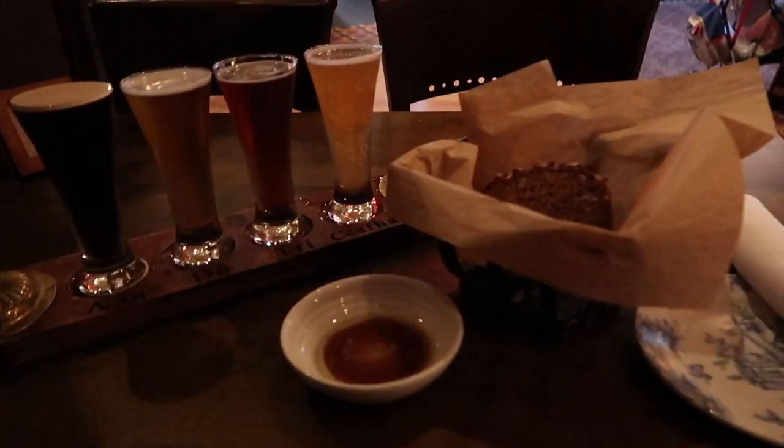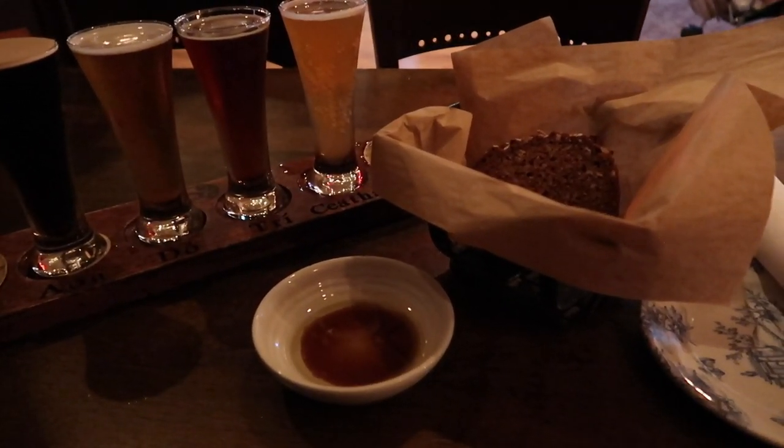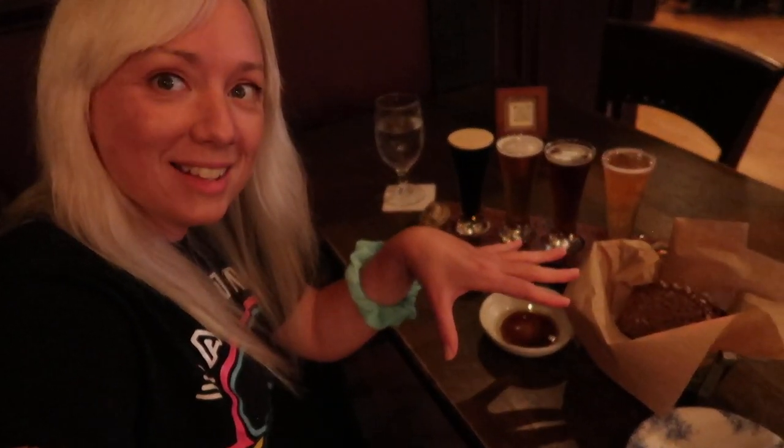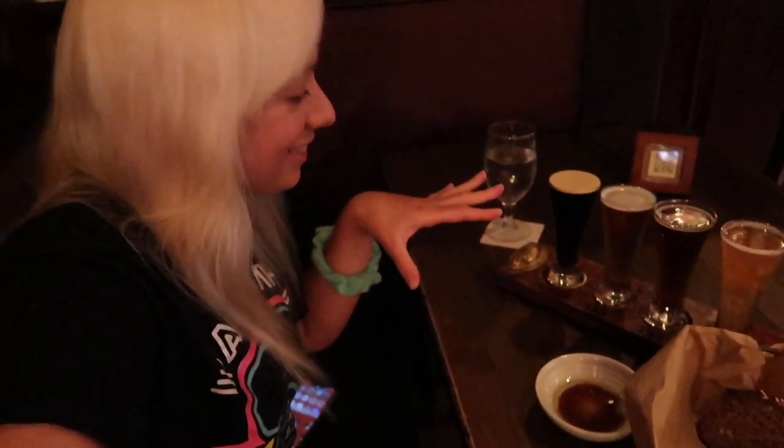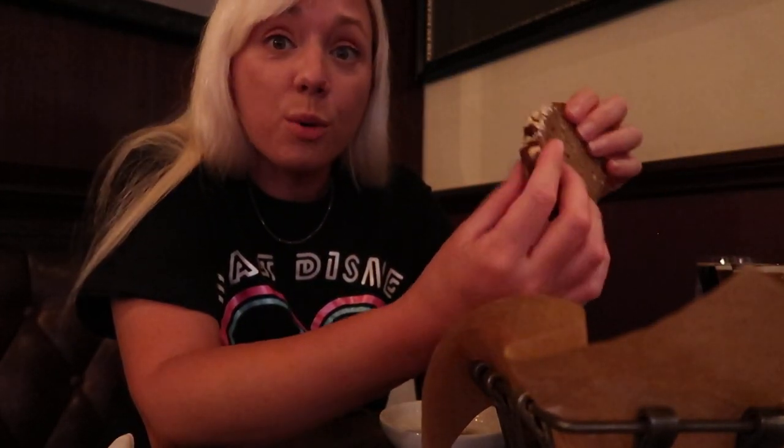And they brought me warm bread and a delicious glaze to dip the bread in. Ooh, let's get started. I ordered bangers and mash, by the way, and I'm so ready to eat it. With my flight of beer and my bread and my glaze, I wait for my bangers and mash. Not too bad. Let's just try the bread. It's fresh. Mm, it smells oaty and fresh.